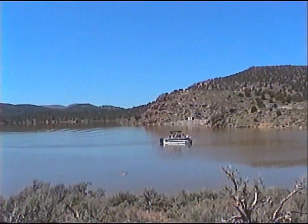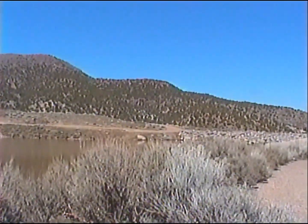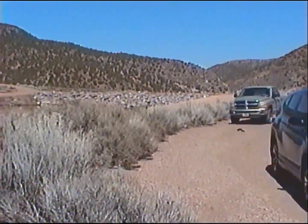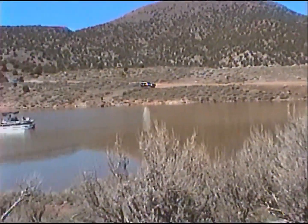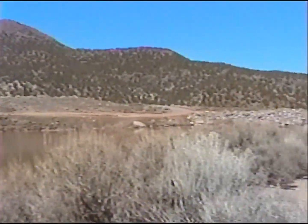I wonder how they got it into the water. I don't know. Doesn't look like there's a, maybe over there. Oh, right there. There it is, it's like a little, oh, the launch, yeah. There's a launch right there. So yeah, definitely looks like they're starting to pull in.